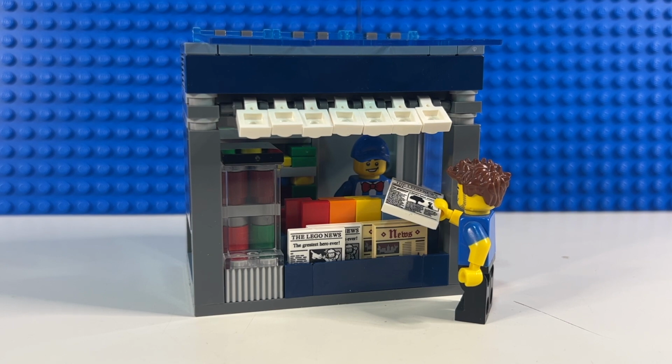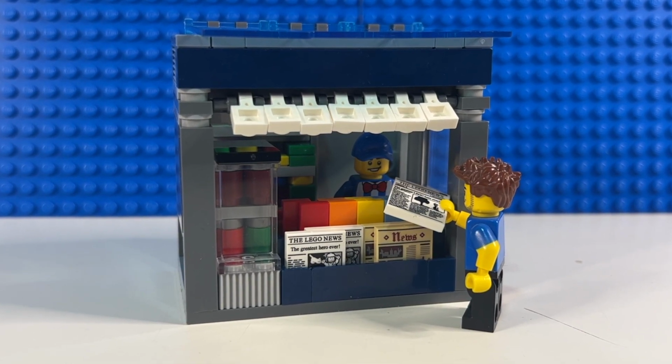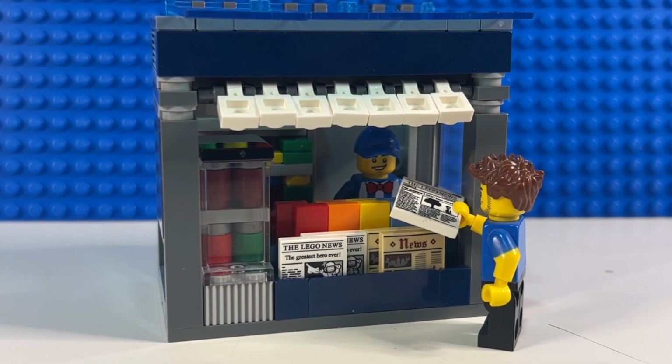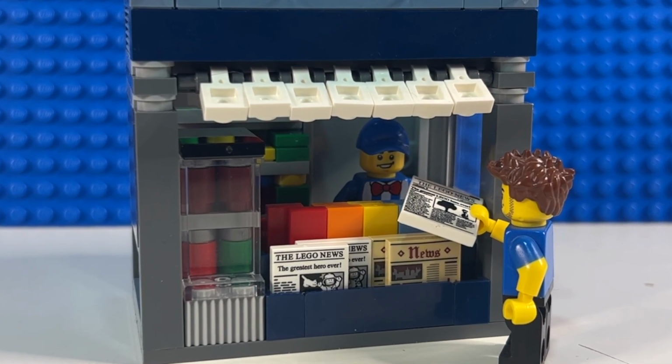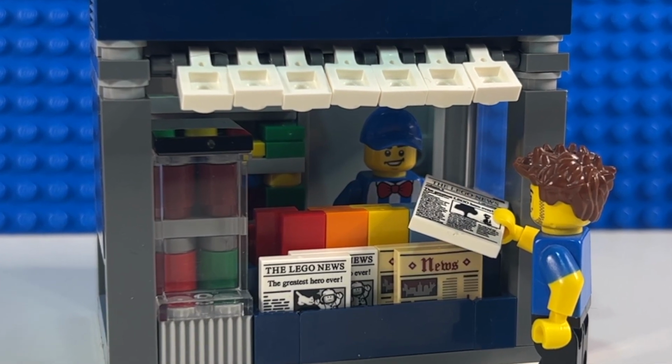Now generally with a set like this I'd make some modifications, and apart from that door I think I'm going to leave it as it is. I considered making it larger, putting it onto a 16x16 base, but actually that doesn't make too much sense. A newsstand would be fairly small and it would fit in nicely in a Lego city at this kind of size.